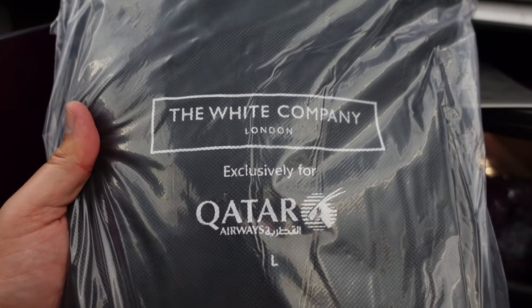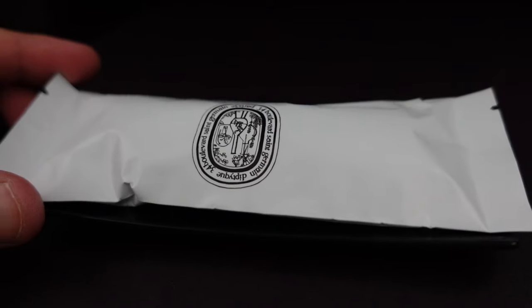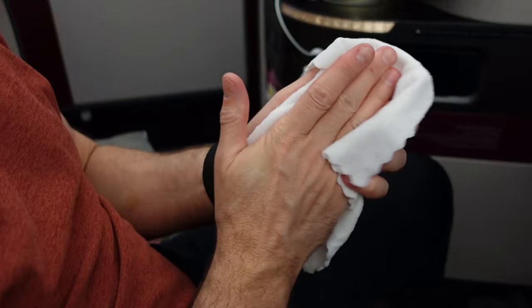The pajamas were from the White Company in London. I did not find these comfortable at all. But this towelette from Diptyque smelled amazing and was great for wiping your hands.